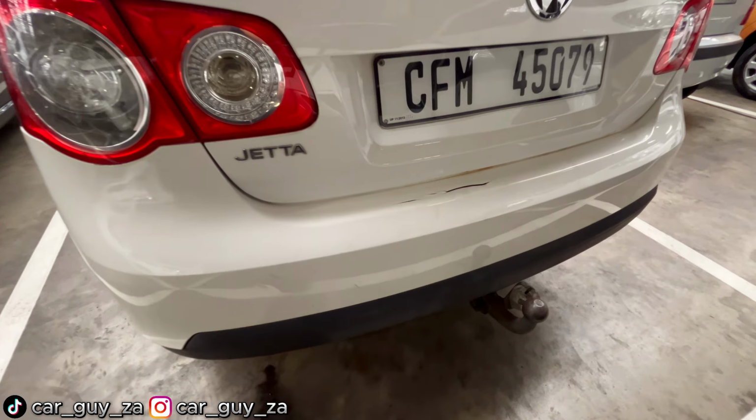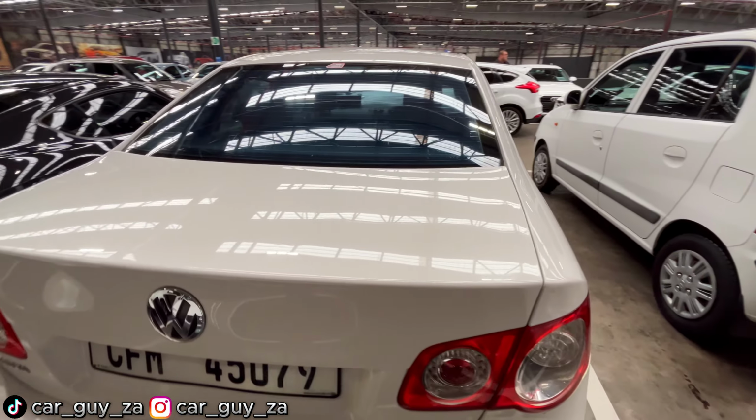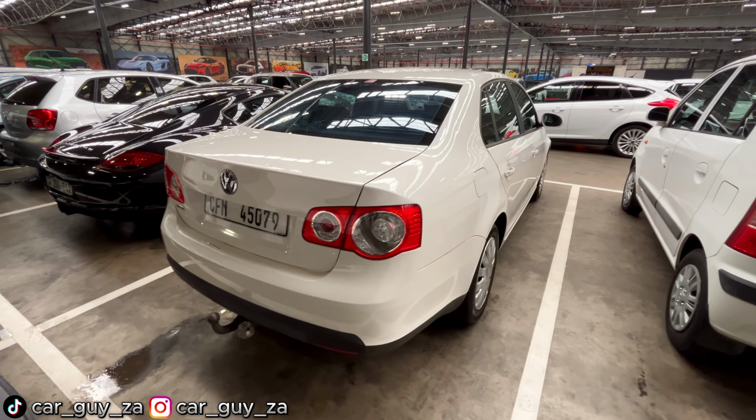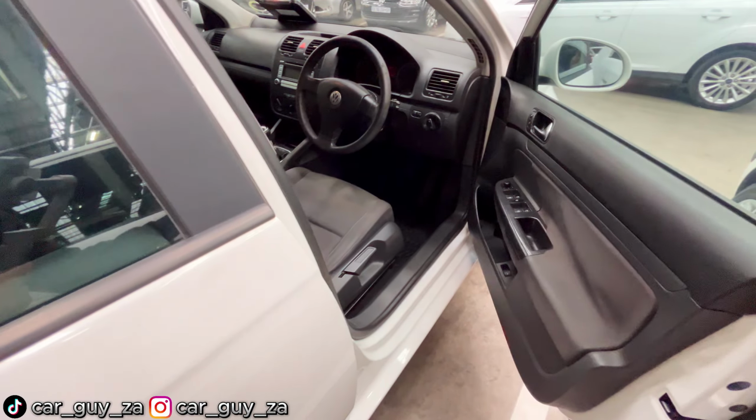It has a crack on the rear bumper as stated on the Dekra report, with the rear tow bar. So as you can see from this side, this car is actually in good condition. So let's see how the car looks from the inside.